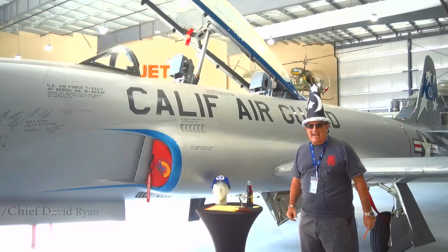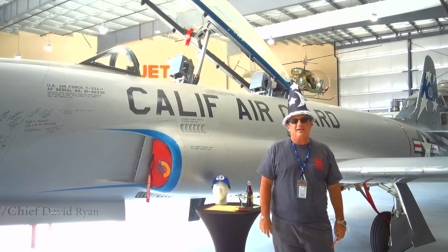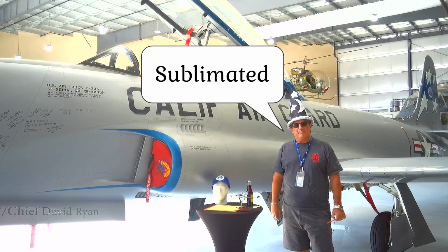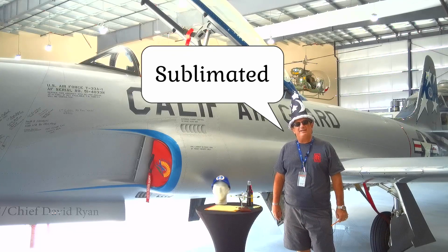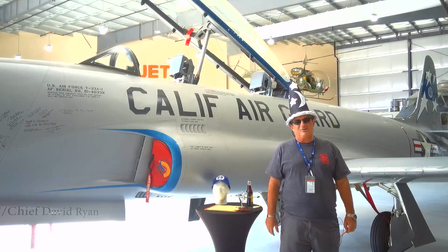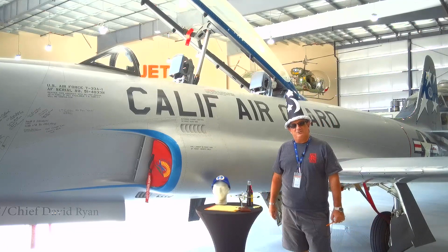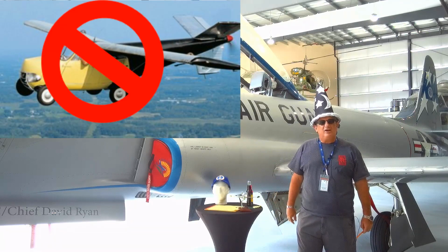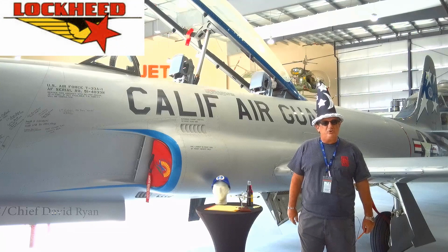And today, we have one of Greg's favorite airplanes. In fact, Greg is sublimated. That's my sublimated assistant. Another tough one, Greg. You've been working me out with these difficult words. And so today, we're going to get into one of Greg's favorite airplanes, the T-33, the Lockheed Shooting Star.